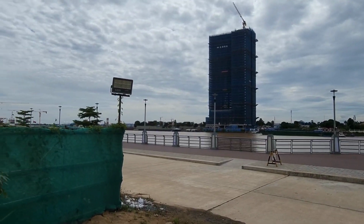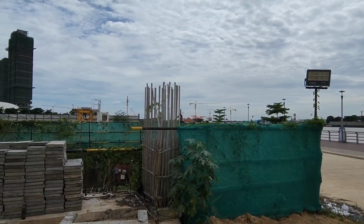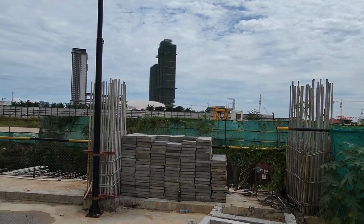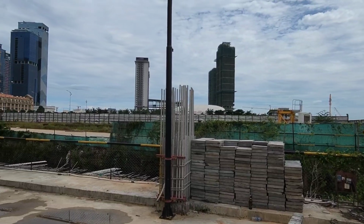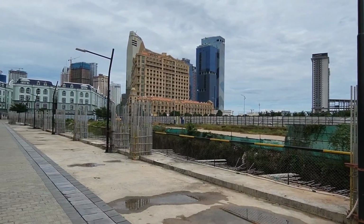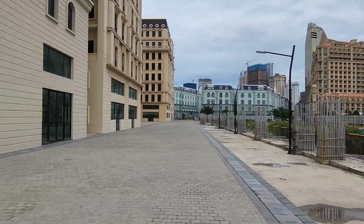I'm about to take you on a tour of Koh Pich Island, or Diamond Island, in Phnom Penh, Cambodia. Was supposed to be home to 80,000 people, and now only about 2% occupancy rate. All the rest are empty.